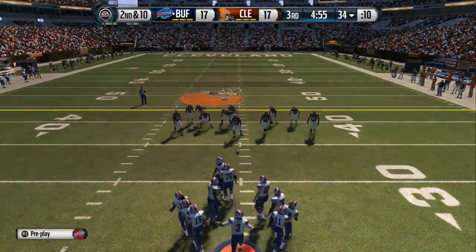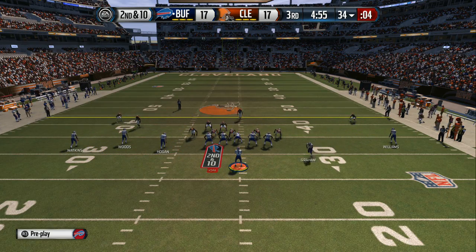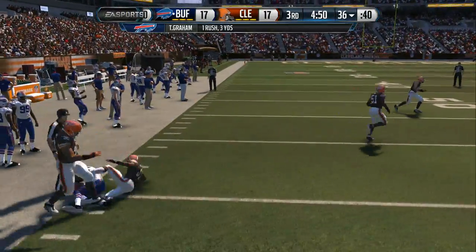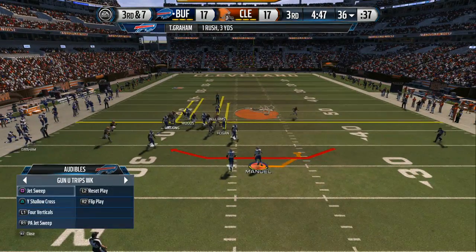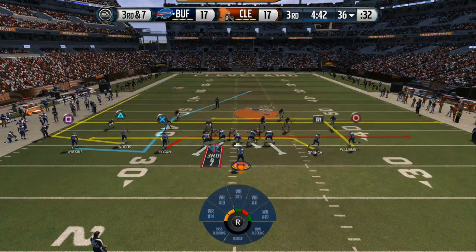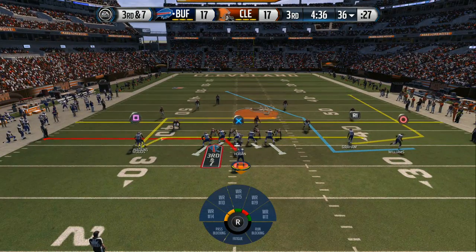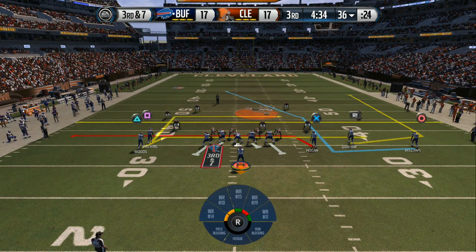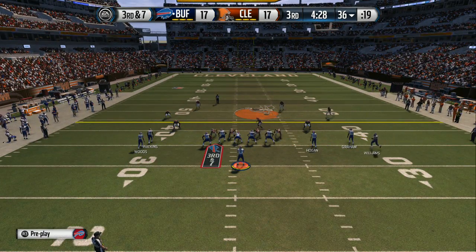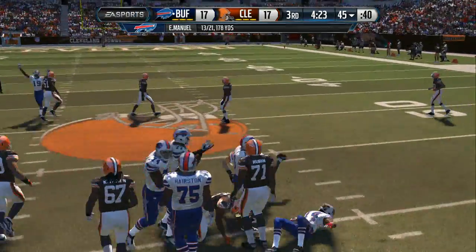And here we have second down. Graham's going to get set in the slot for this snap. They'll go ground. Off the left side. Picks up about two. Now looking at third down. They're going to the hurry. Lined up, no extra blockers for this snap. Takes it from the gun. Easy catch there. No one near him.